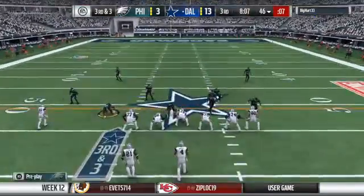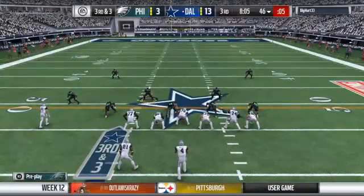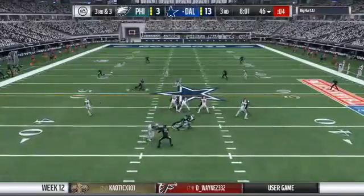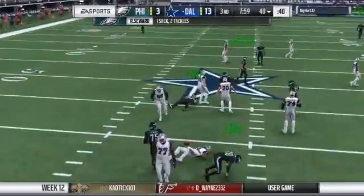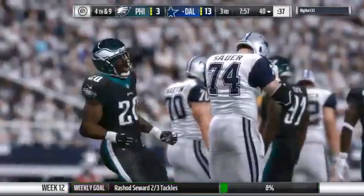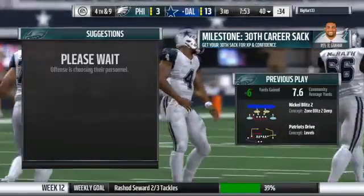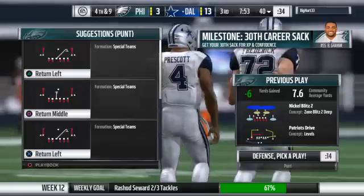And on 3rd down, a nickel formation here defensively, third and short yardage. Prescott. Pressure comes, and down he goes. The Eagles get there for the sack. They bring a man off the corner that time, and he gets home for a loss of 6.